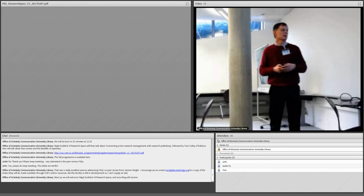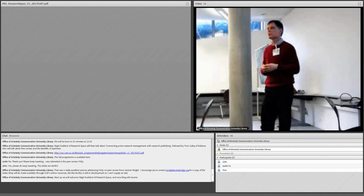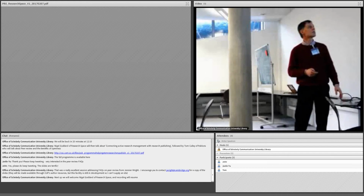And publishers are also moving into this kind of space. Their repositories can become, for example, a parking place to put your data in, and different publishers will list different repositories as acceptable.